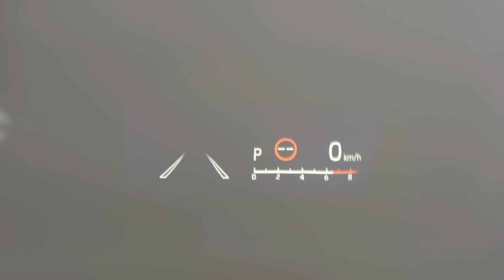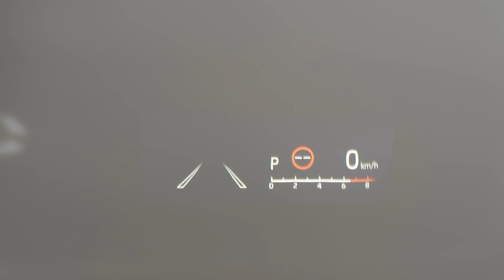And here we go with a close-up of the head-up display, supposed to be 10-inch. And you can see the current speed, there will be the allowed speed and also some assistance system information.